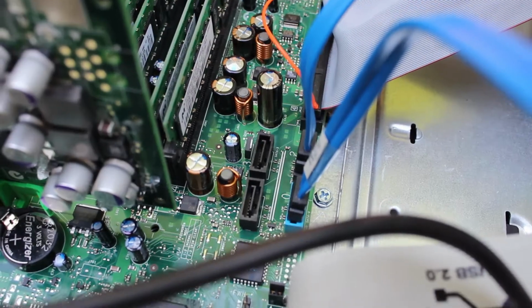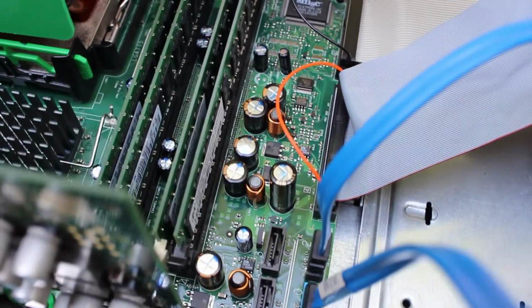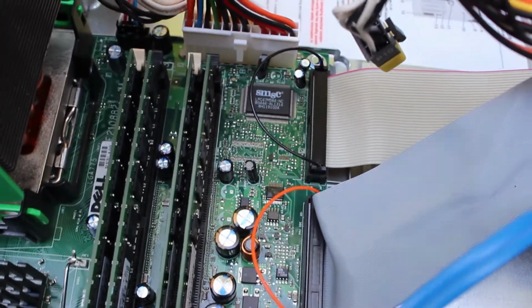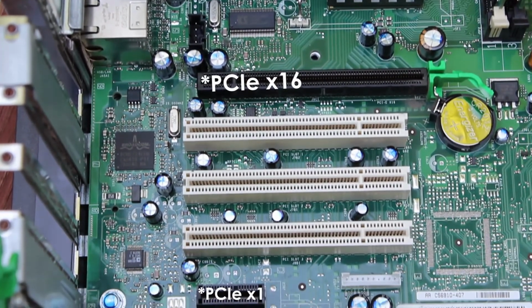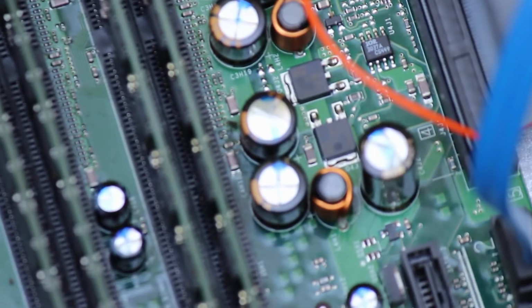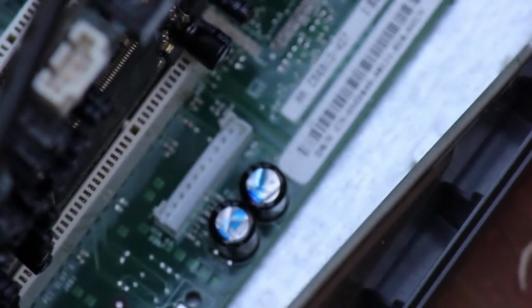The motherboard is another indicator of the transitional time period, with both SATA and IDE connectors, 4 storage devices, as well as 2 PCI Express slots, complementing the 3 PCI expansion slots. Unfortunately, this board was also manufactured during the capacitor plague of the early 2000s, so some of the capacitors are bulging and need replacement.